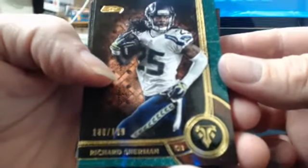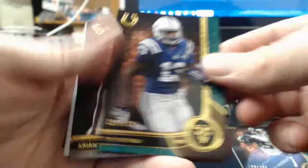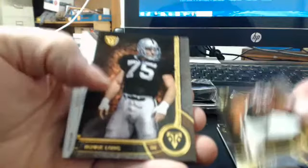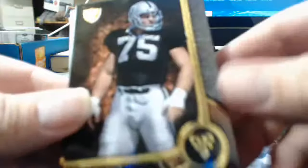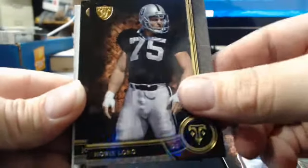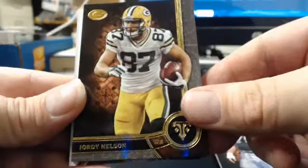Okay, Richard Sherman out of 199, going to Seattle Seahawks. Colts, T.Y. Hilton. Arian Foster, Texans. Losing focus already. Howie Long, Oakland Raiders, and Jordy Nelson for the Packers.